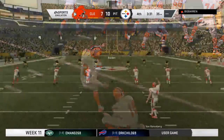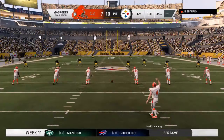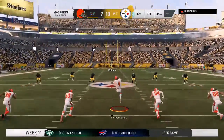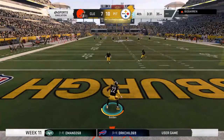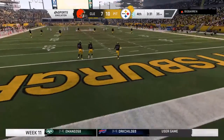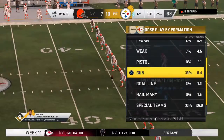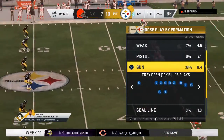And now it all comes down to philosophy. All right, they just had a big return for a touchdown, so the momentum is high. Do you want to ride that and go for two? Or do you just go ahead and kick the extra point and come back and rely on your defense? Let's go, man. At their own 25-yard line.